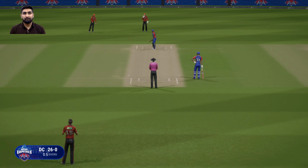Getting nicely settled at the crease now. Would have to be very happy with that last shot. Perfectly timed. Well, what a lovely shot. It flew to the boundary. That's clearly not the type of delivery to be bowling here.